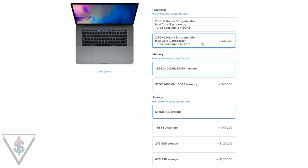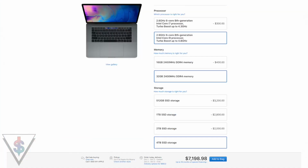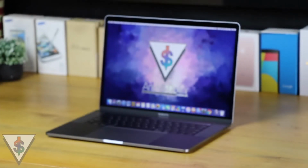Finally, let's talk about the price. If you upgrade the CPU to Core i9 and the RAM up to 32GB, this 2018 15-inch MacBook Pro will cost you well over $3,500 US. But it doesn't end there. If you want to go all out and if you want to go crazy, you can spec this out with a freaking 4TB hard drive, which will almost double your price and it will go over $7,000 US. So yeah, the fully maxed out model of the 2018 MacBook Pro will cost you well over $1 million here in Sri Lanka, and that is insane.